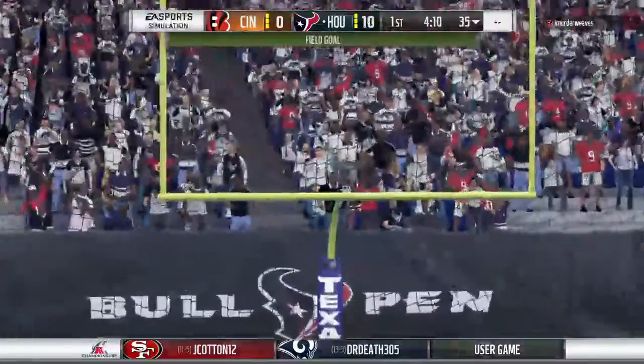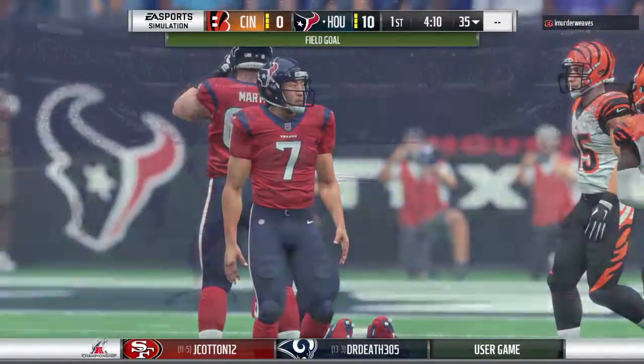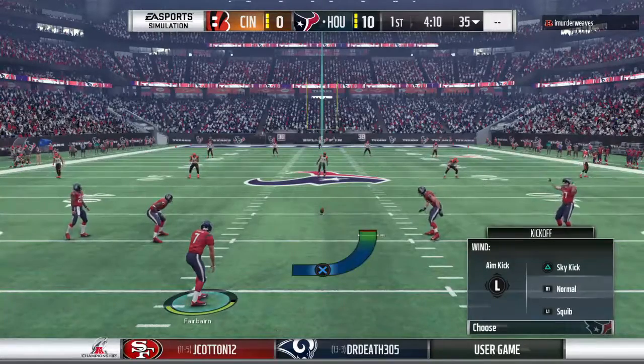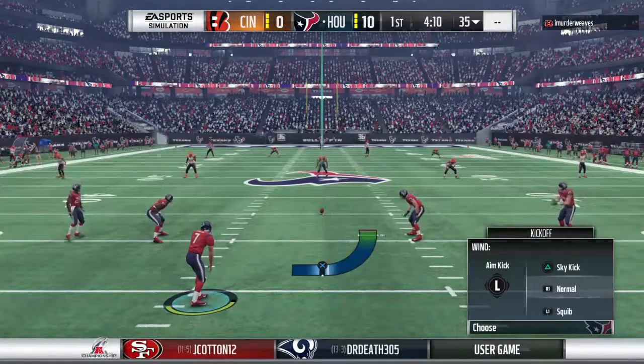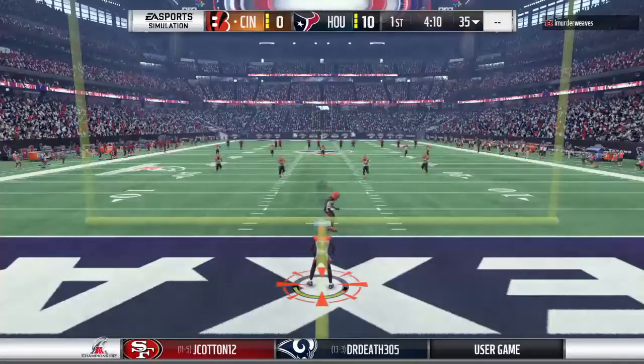And his kick here is good. And the lead moves to 10-zip. So the drive stalls out, but they are able to put 3 points on the board. Yeah, just a yard or two shorter than an extra point, so no problems converting there.